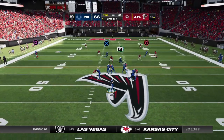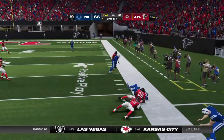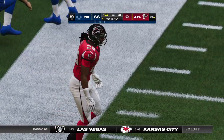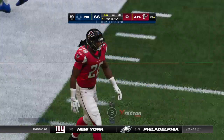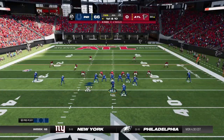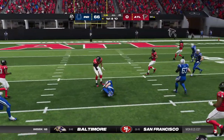They'll set up to throw. He finds his man, complete. It's Klein. And brought down, but able to get it to their 30-yard line. It's an 11-yard pickup. Thought they'd run it on 3rd and 1. Not the case. On 1st down, they'll go to the ground attack.